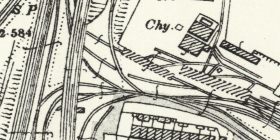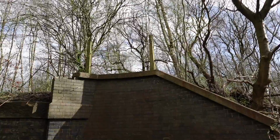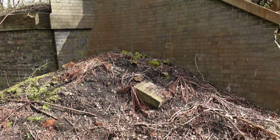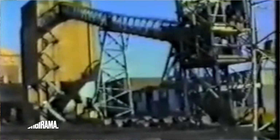There we go again, you've got boundary posts on the top. Even a little bit of steel in between there. That's amazing. Look at that. Just abandoned. Looks awesome though. So we're going to walk away now basically from Pyehill Colliery.